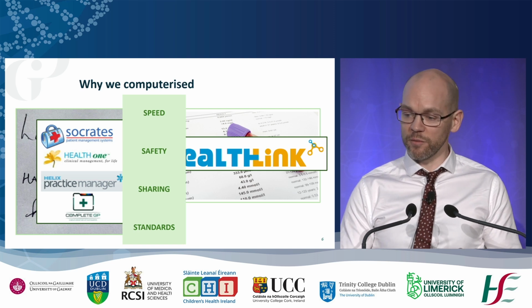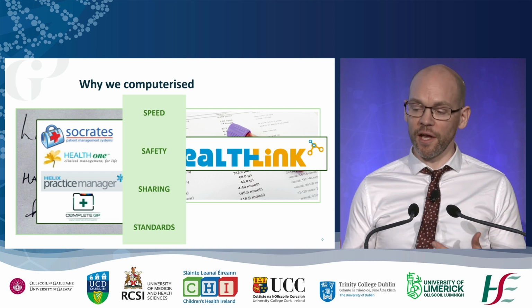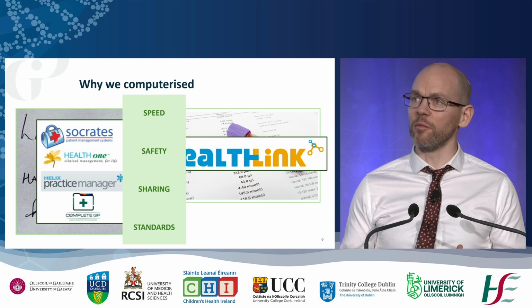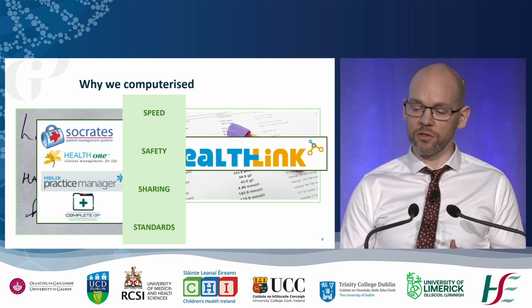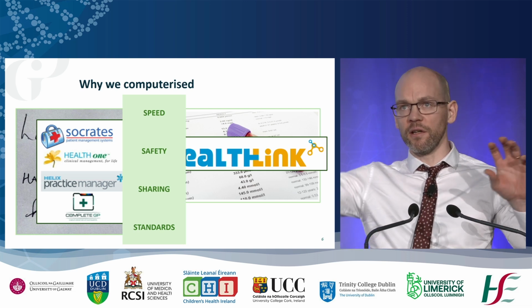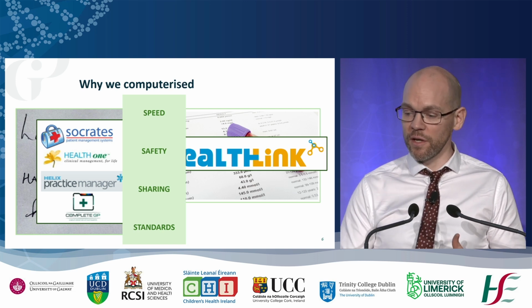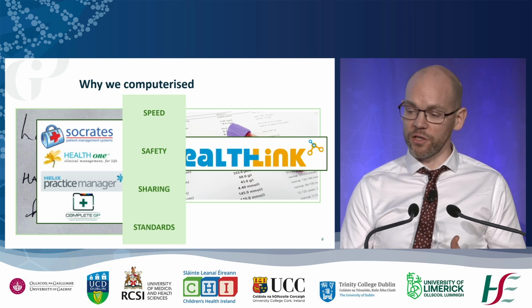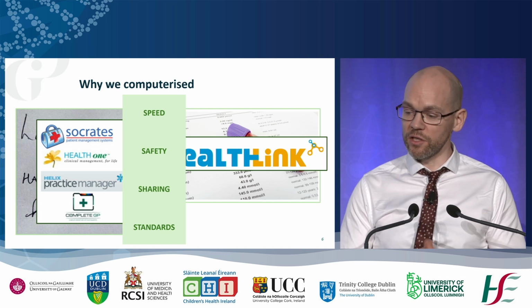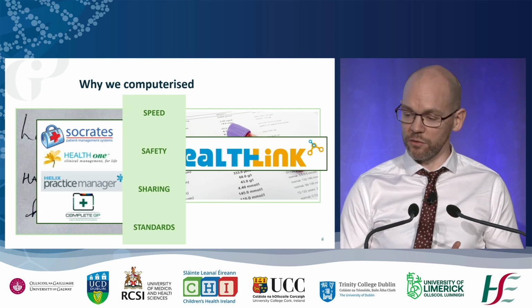I think they afford us many things, but chiefly among them are better speed, better safety, and sharing of care, not sharing of records per se, but sharing of care. It has been mentioned a couple of times already that sharing of information isn't probably where we need to get to. You don't want to be creating silos here, there, and everywhere. You want to be facilitating access. But certainly, as I said, our systems do facilitate us to share care better, even within our own practice teams. And also then standards. Sharing of care and standards, of my list of four, are the ones that we really have a lot of work to do across the ecosystem.